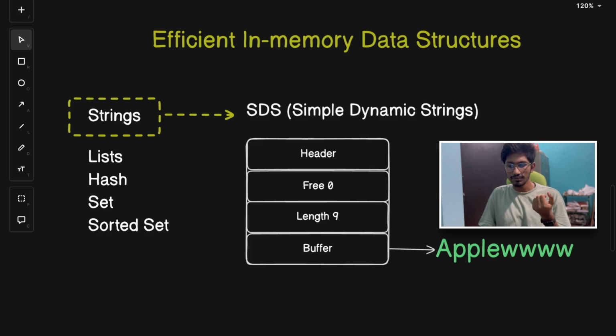The next data type is the hash table. Small hashes are stored in zip list and larger hashes use a hash table. Similarly, we have set. For larger non-integer sets, it uses a hash table. Then we have sorted list. For sorted list we have skip list and hash maps. Skip list is used to maintain order and support range queries. And hash map supports O(1) lookups.